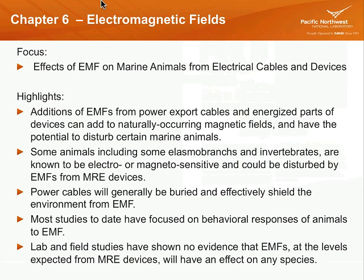Now, it's important that animals have receptors in order to sense these fields and do anything about them. And we do know that some animals, particularly elasmobranchs or cartilaginous fish like sharks and skates and rays, have these sensory capabilities, as do certain invertebrates. But it's important to note not all sharks do, not all skates do, not all invertebrates. But these are the ones that we're focused on.